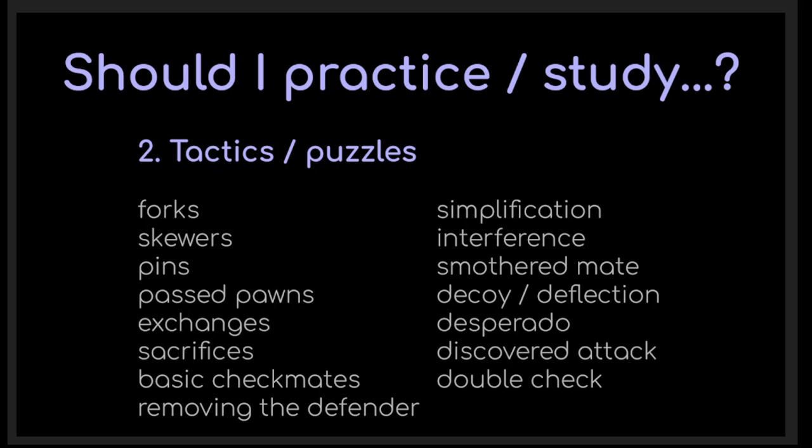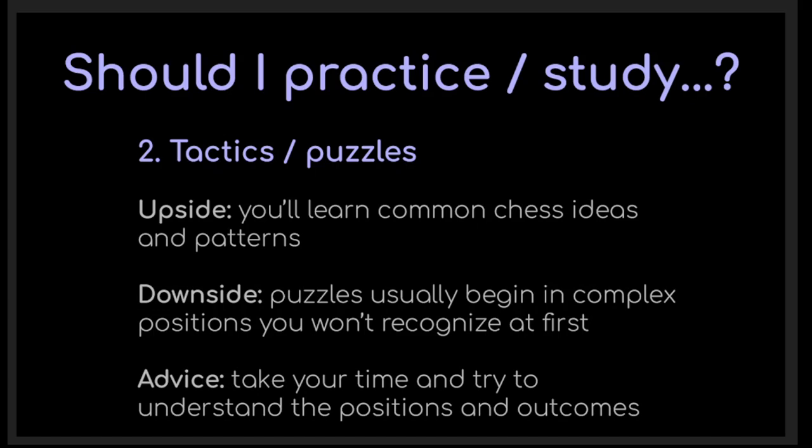When it comes to tactics, most people mean puzzles, puzzle solving, but these tactics exist outside of puzzles, and that's the reason they're handy to learn. Forks and skewers and pins, passed pawns, what to do with them, how to handle exchanges and sacrifices, and so on. The upside to learning these is that these are common chess ideas and patterns. They show up in games. I see pinned pieces in almost every game. There are exchanges in almost every game, and sacrifices. And if you make it far enough, there's going to be a passed pawn. And then there are basic checkmate patterns you need to know.